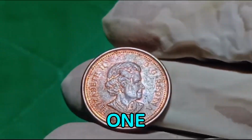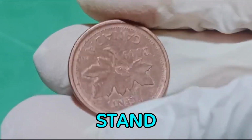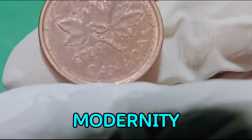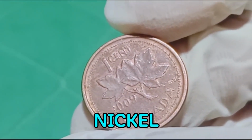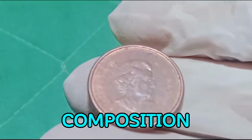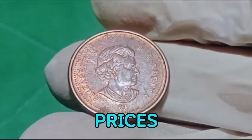One of the aspects that make the 2009 Canadian 1-cent coin stand out is its design, which encapsulates both tradition and modernity. The 2009 penny is made of 94% steel, 1.5% nickel, and 4.5% copper plating. This composition was introduced in the late 1990s as a cost-saving measure since copper prices were rising.